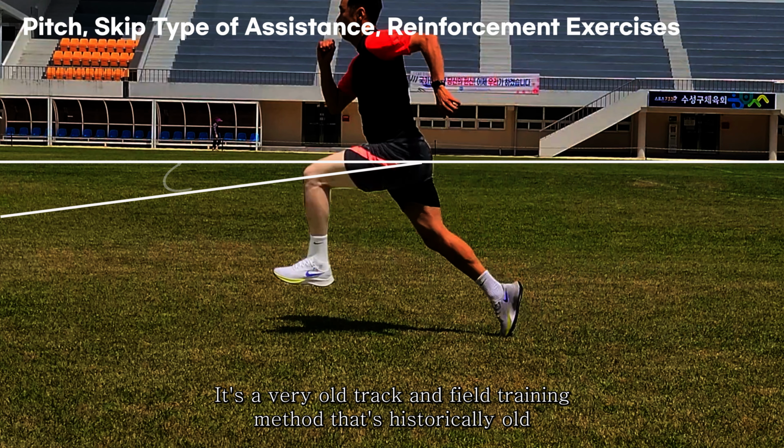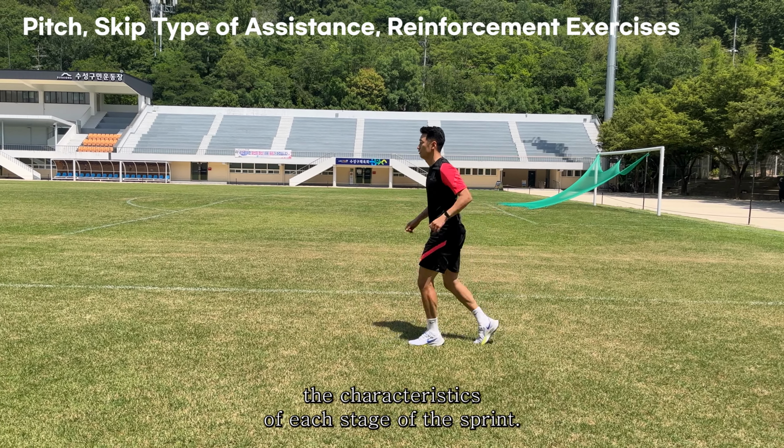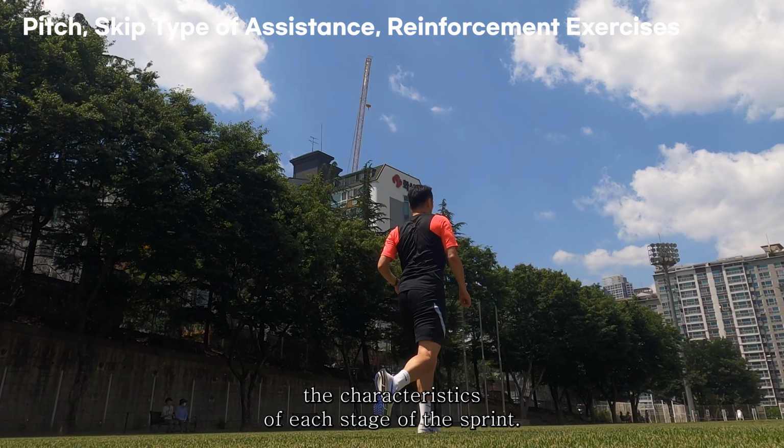It's a very old track and field training method, historically used to maximize the characteristics of a good sprint position. It's very difficult to fix your posture on your own while running, so you can change your sprint posture more efficiently by learning the different pitches and skip movements that maximize the characteristics of each stage of the sprint.